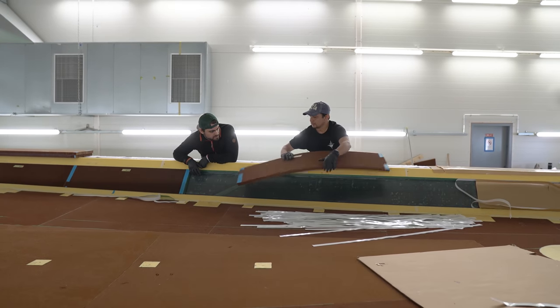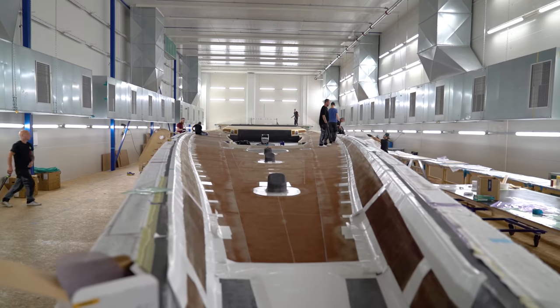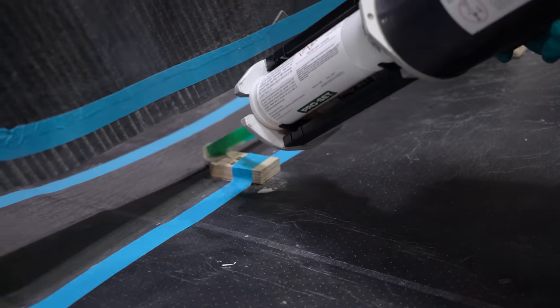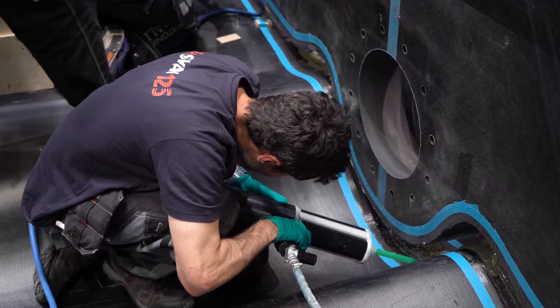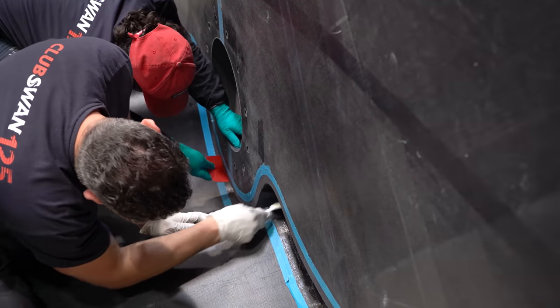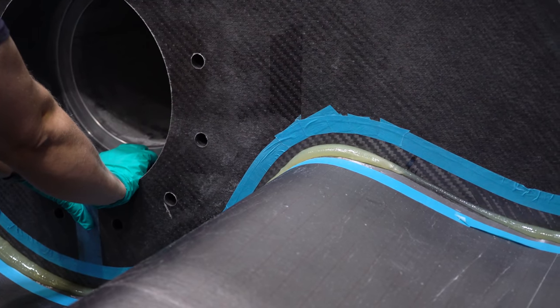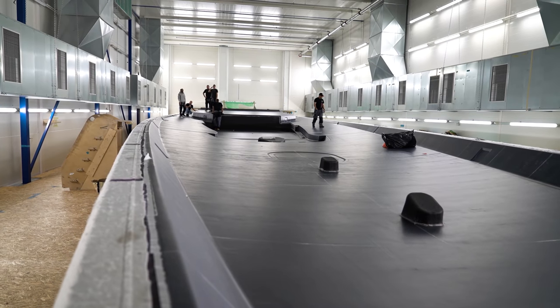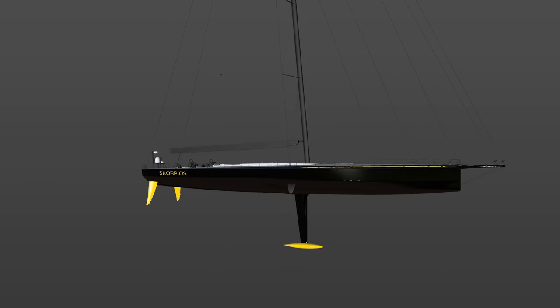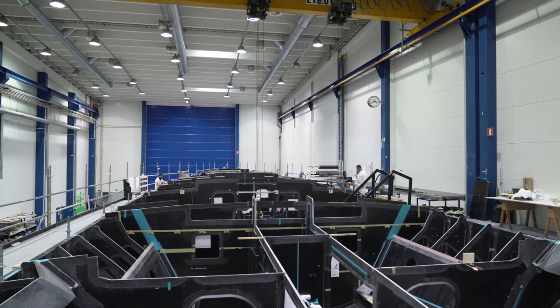Swan's design and performance specifications for the 125 mandated the need for a race boat construction using unidirectional prepregs and honeycomb cores. Now, the biggest challenge for us and the build team was to take the knowledge that we've gained over the last 30 years building Volvo and America's Cup yachts and then scale that up for a boat of this size and complexity.